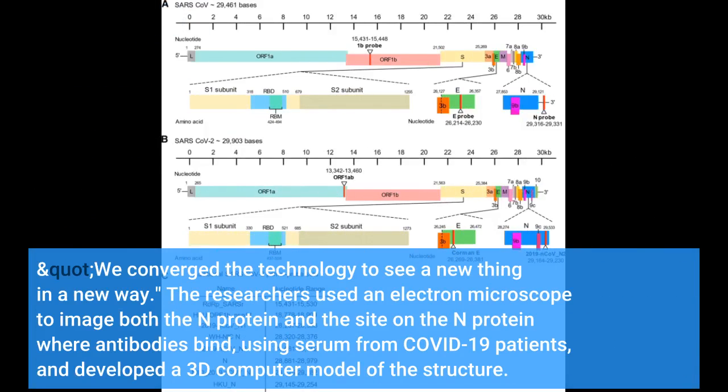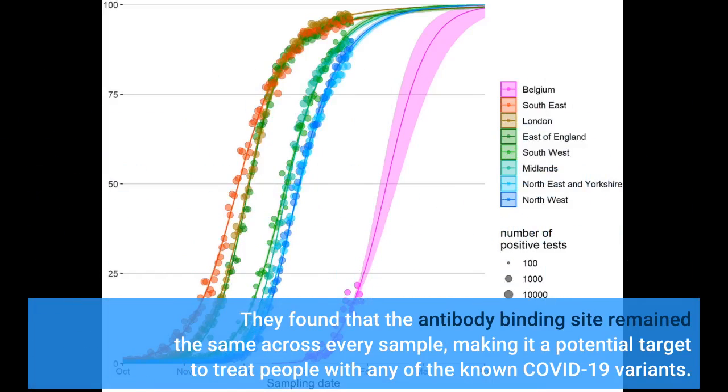We converged the technology to see a new thing in a new way. The researchers used an electron microscope to image both the N protein and the site on the N protein where antibodies bind, using serum from COVID-19 patients, and developed a 3D computer model of the structure. They found that the antibody binding site remained the same across every sample, making it a potential target to treat people with any of the known COVID-19 variants.